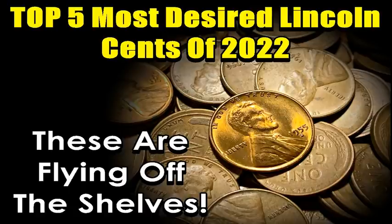Now, things are a little bit different this day and age. The coin market as a whole is performing absolutely amazing. If we're going to compartmentalize Lincoln cents, both the wheats, the memorials, and anything else in there, we find that the entire Lincoln cent series from 1909 to date is up about 3 to 4% as a whole. That speaks volumes on just the popularity of this particular series.